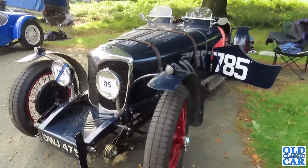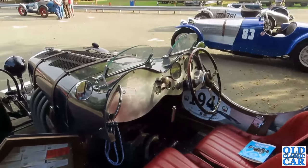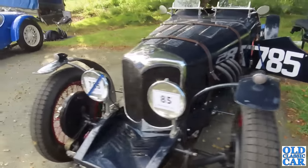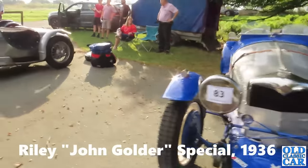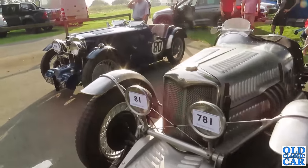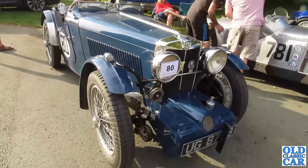This is a lovely little Riley, beautifully put together little special. Let's have a look. Very nice indeed. Pre-select gearboxes, as most of these pre-war Rileys tend to be fitted with. In fact, this is Riley Corner. Got an XK driving in, or rather a replica of an XK. I'll stick to the pre-war cars for now, and here we have a stunning MG. This is an MG PA of 1934.